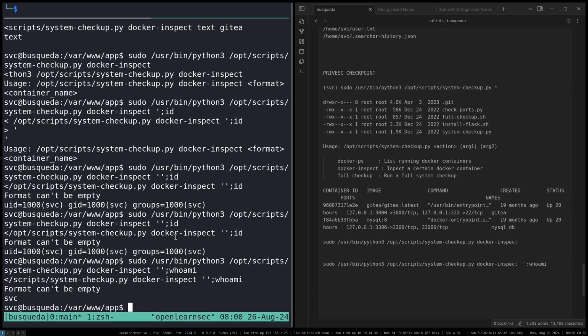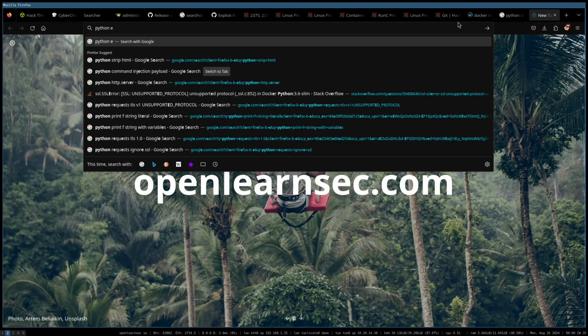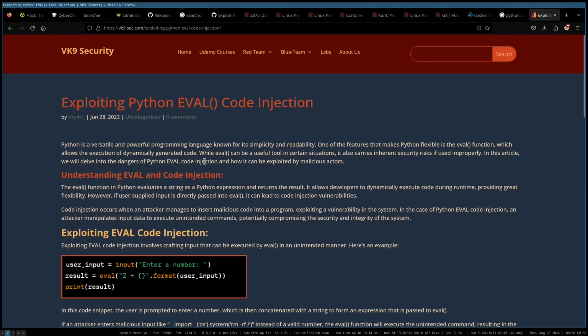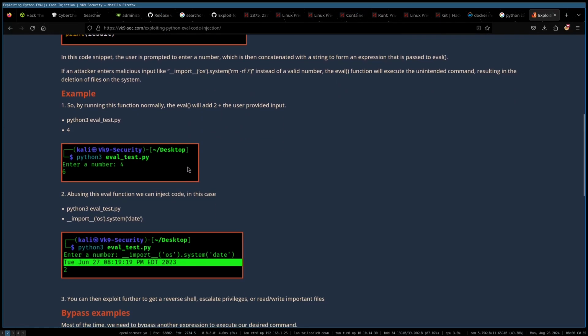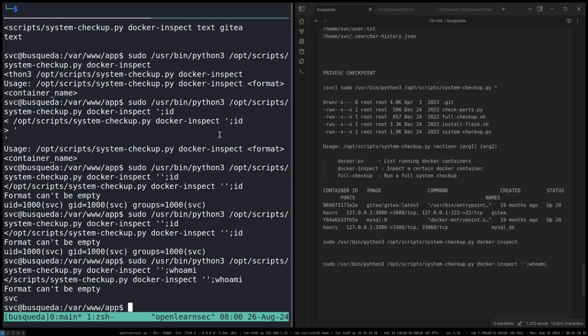Oh, it's running as SVC. Oh, of course, because the first sudo command finishes and then it runs the second. Okay, all right, false alarm. Let's get a little bit more specific. Works. Docker inspect. Okay, a little bit overexcited there for a second.